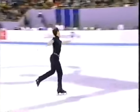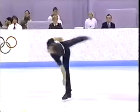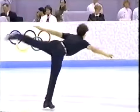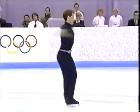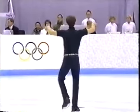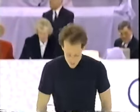He pops the double axel. That is the easiest element in the entire program. Loss of concentration, deadly. He's won 4 out of the last 5 world championships. In the 5th one, he was second. Comes to Olympic Games, and he just can't deliver the goods.